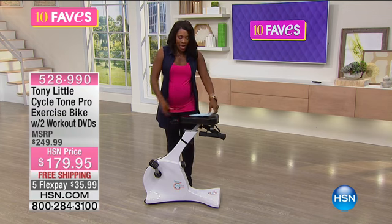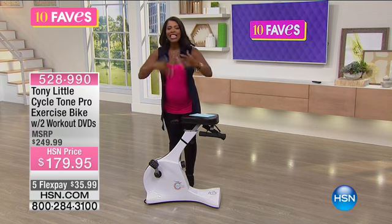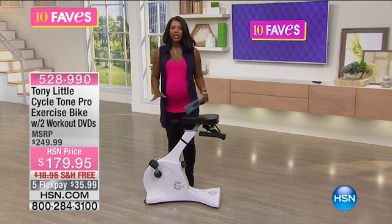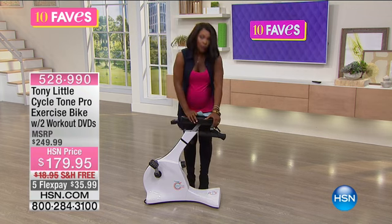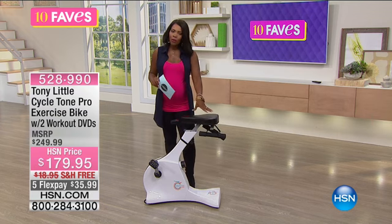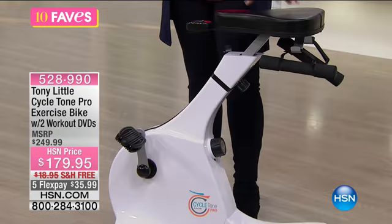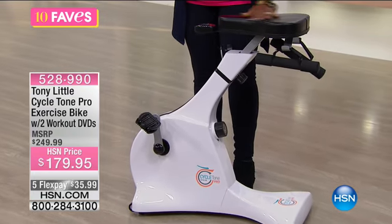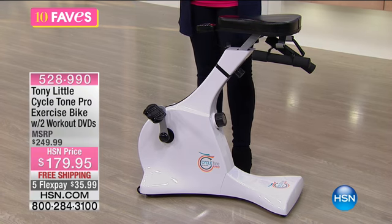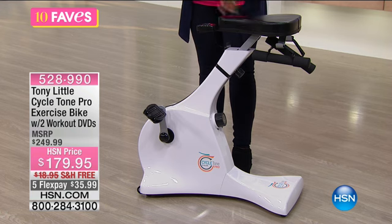If you had handlebars here and you got tired, all you'd have to do is lean on the handlebars, and then you're not getting the full workout. But with this, you've got that active sitting in this nice, plush, comfortable seat that I will tell you is a lot more comfortable than a traditional bike seat, because traditional bike seats are not comfortable at all. This one is nice, and it's cushioned, and it's big. This bike as well can hold up to 300 pounds. So you have something that is nice and strong and sturdy.